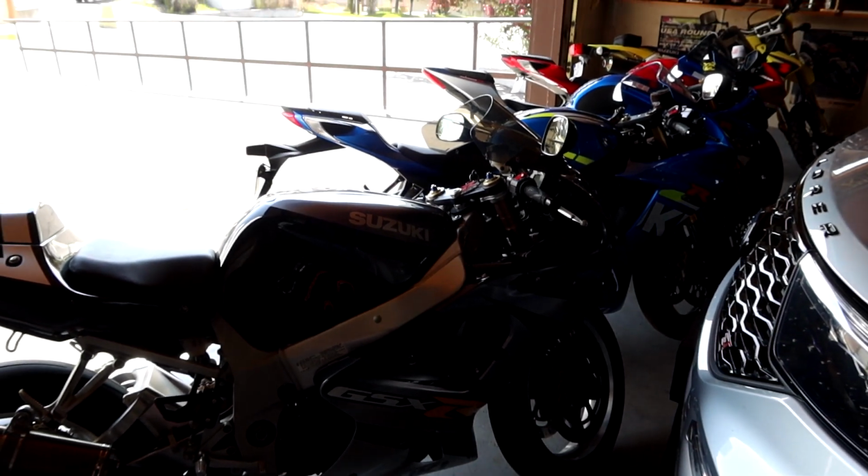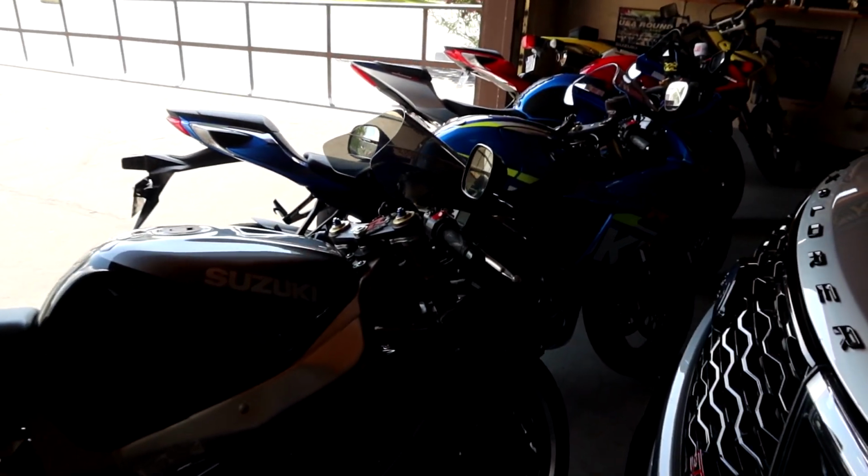Hopefully the Prelude starts. I haven't had it on a battery tender or started it for probably like 3 months because the clutch went out. The thing just falls to the floor, so I don't even know if it'll start, but we'll give it a go. But anyways, let's get over to the bike. This beautiful row of Gixxers.